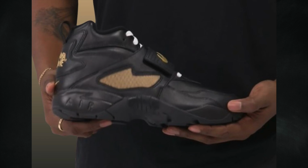But to go over the pair, they come constructed with leather throughout, done in mostly black to match his jacket. Now adding some pop, we have metallic gold, which hits the swoosh on the strap, the midfoot mesh, and the heel branding. That represents all the chains he was wearing. Also on the heel, it reads, "You Gotta Believe," which is embroidered in gold. And other details include white on the laces, black on the midsole, and the rubber outsole.